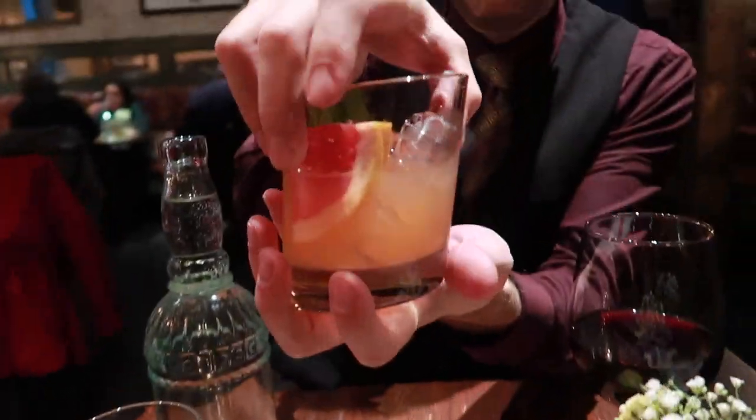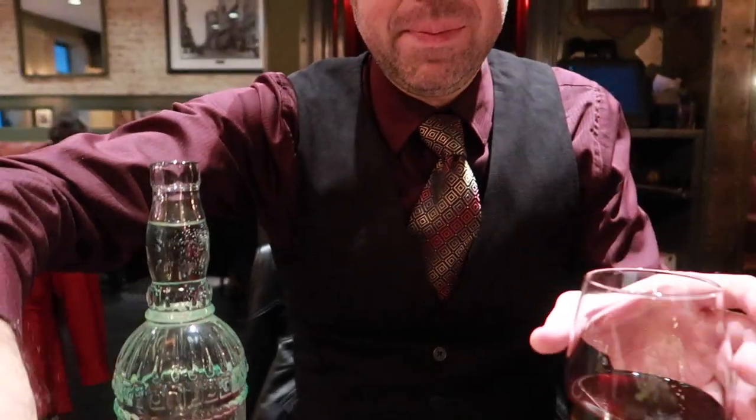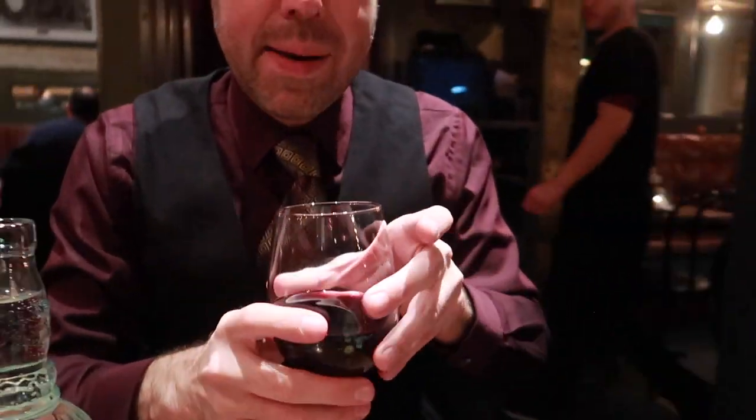Really capture the sideways glass, yes. It's very nice. And what do you have there? Cabernet, I think it's called Handcraft, is the winery. It's pretty good. I like it. It's very tasty. It's a little stronger than some other ones. It's a boozier red wine.